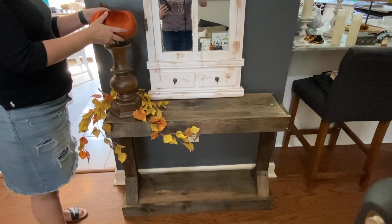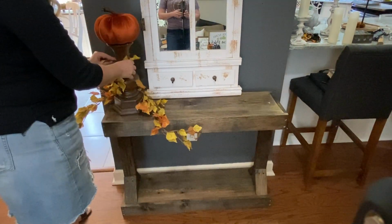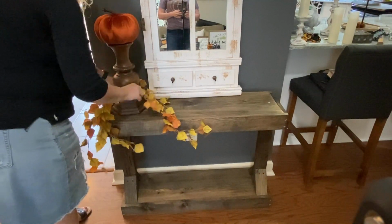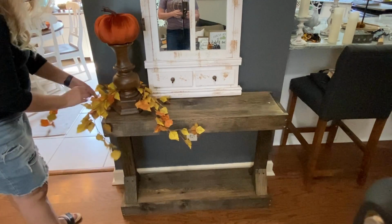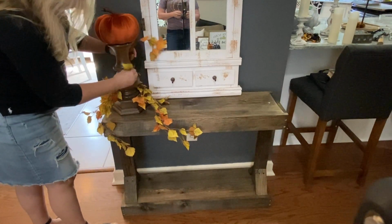I know it's getting close to Halloween, and that is not a ghost in my mirror. That is my friend Shanna. She came over to hang out with me today, and she actually helped me with a few decor pieces because I'm terrible at florals. You'll see this later in the video, what she created for me.